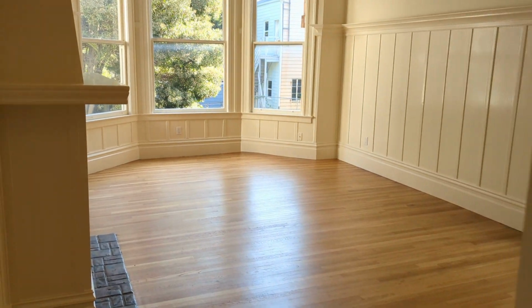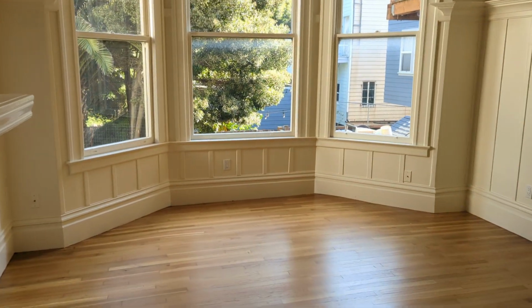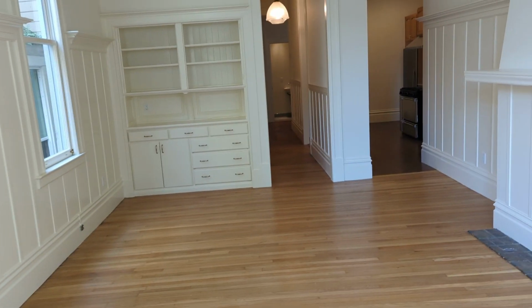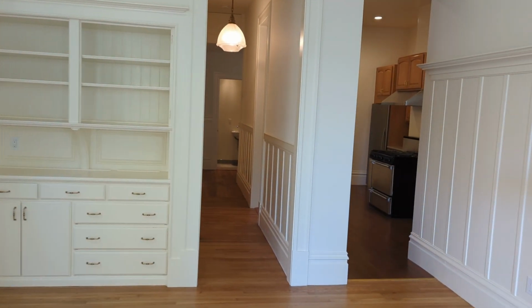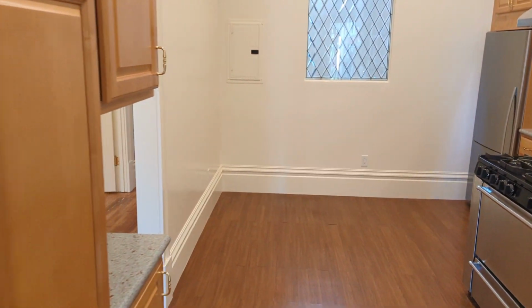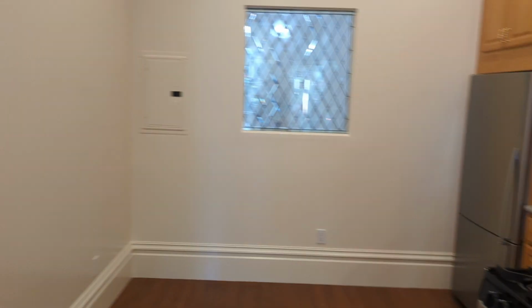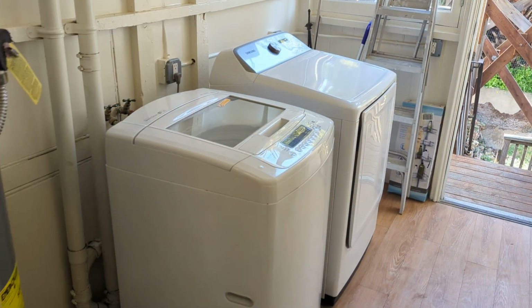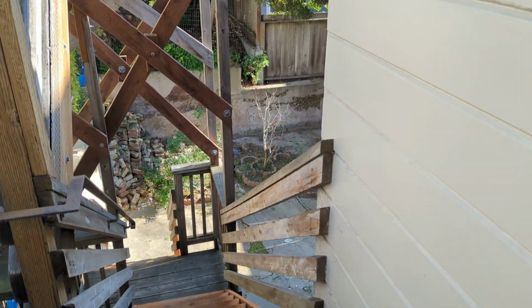And now into the living room. Looks out onto a small backyard. And an inset cabinet. And now going back into the kitchen, which you can see, granite countertops. It is beautiful throughout. No detail has been overlooked. It's been great. And washer and dryer, of course, brand new. Your own water heater, so you don't have to worry about that. And here is the backyard.